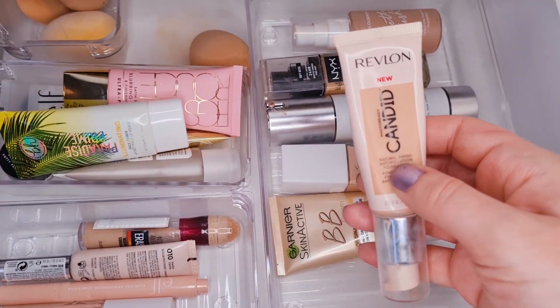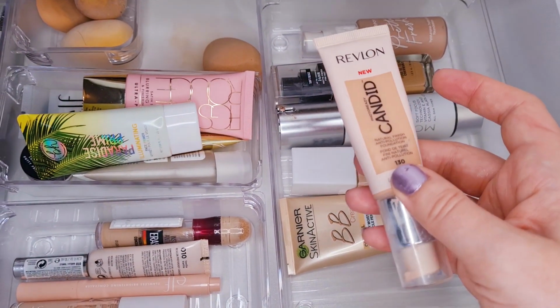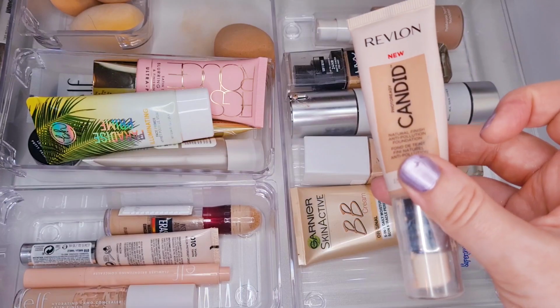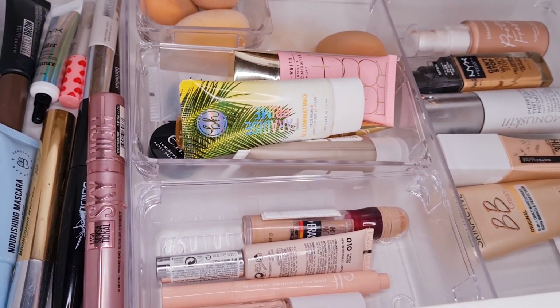I think I'm going to take out this Candid Revlon. I kind of feel that I want to touch it and I want to make sure that it hasn't gone bad. So I want to use this one. All right, nothing else actually needs to go in here, so moving on to the next.